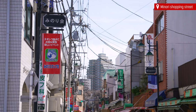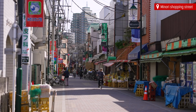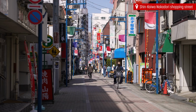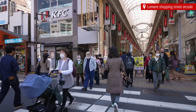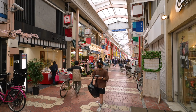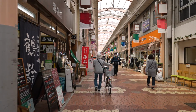Shinkoiwa actually has several Shotengai. However, this covered arcade is the largest. I'd talk more about Shotengai, but that'll require another video.